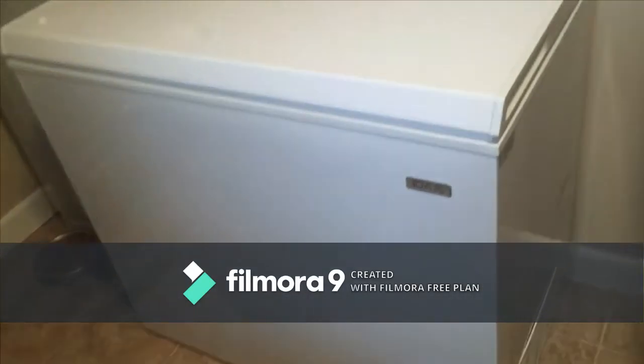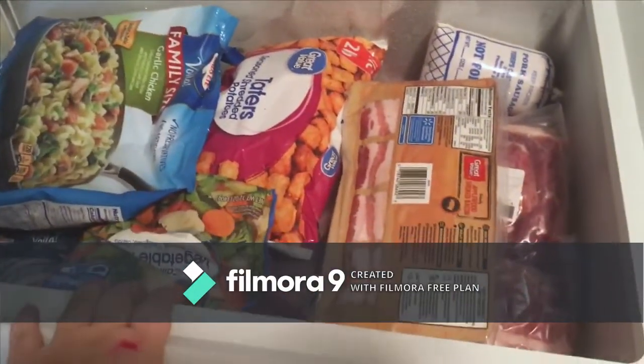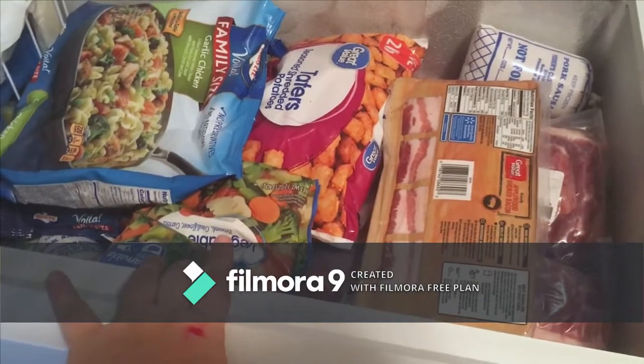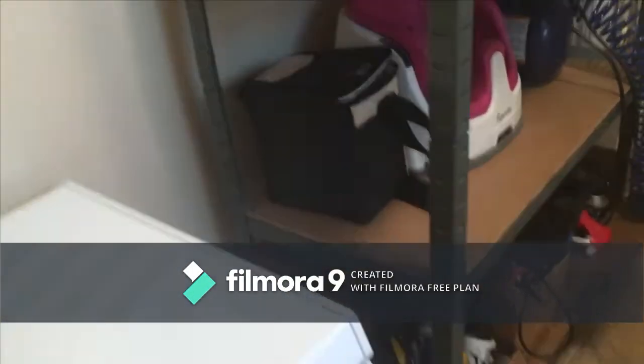We never had one before now, so as a family of 4, it is amazing to be able to store more than 4 days' worth of food in our house, or even 2 meals' worth of food. Our old refrigerator was tiny.